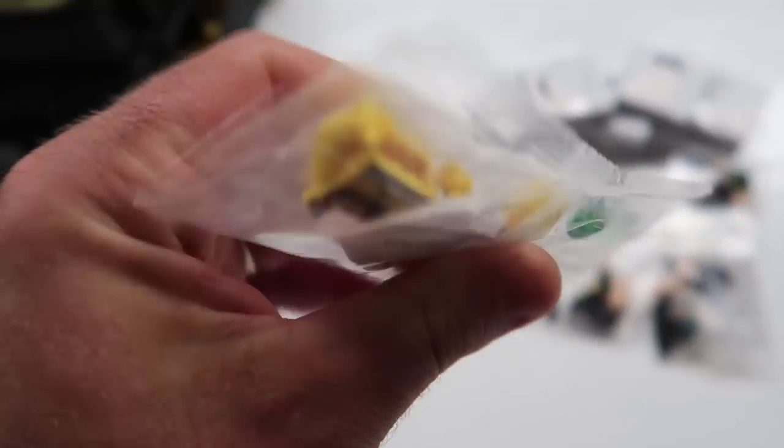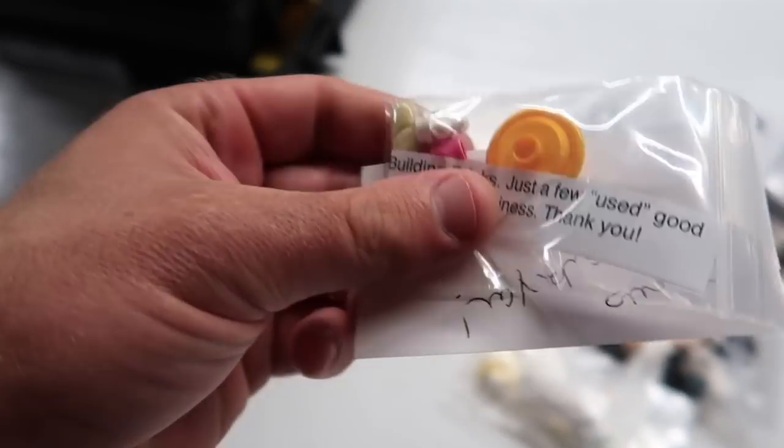What head is that? Oh, a Lloyd head. I'm totally out of them. There's something wrapped up in there. I can't tell what it is. I'll have to find out later. They sent a bonus. It's very nice.